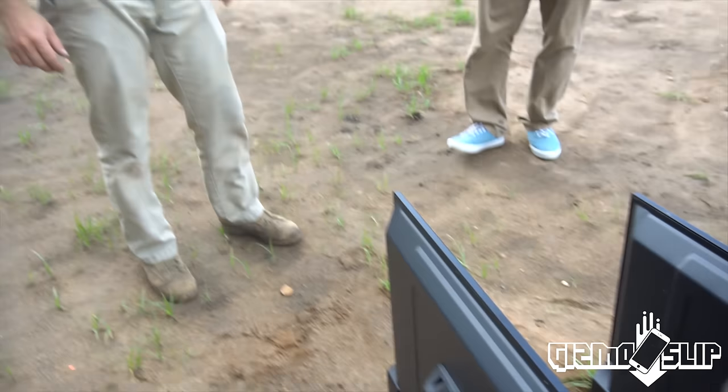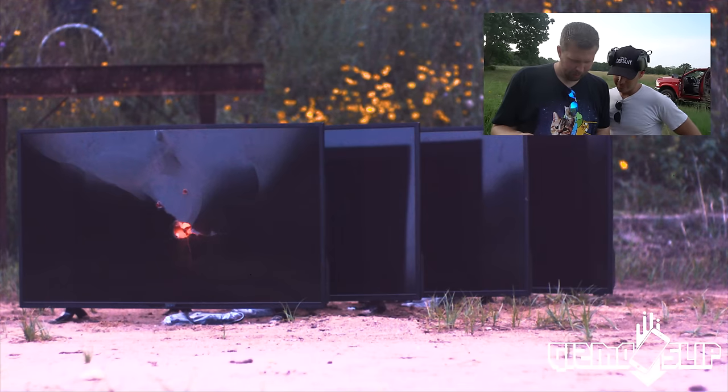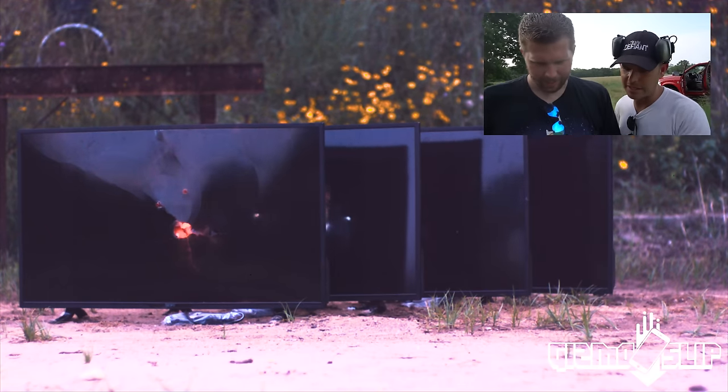So we found the answer. It's precisely four TVs. We actually had just the right number again. So everybody needs four TVs in their house if they're worried about drive-bys. Go. Boom, you see the little ripple impact? Yeah, you see it blasting out the back.